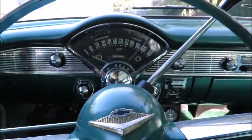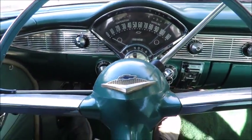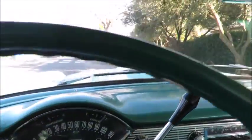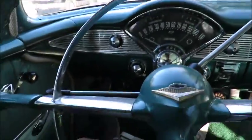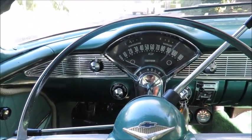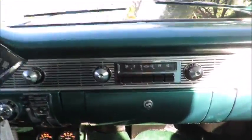This is a really great driving car. So it's got the V8 in it and an automatic. And I mean, the wipers work nice and quick. The lights work. The horn, the blinkers work. The shutoff switch on the blinkers works. The heater fan turns on. The radio does not turn on.